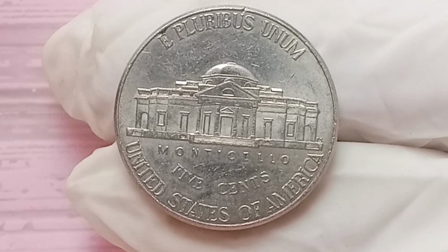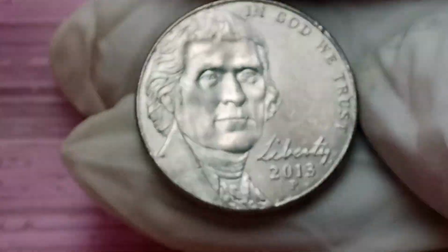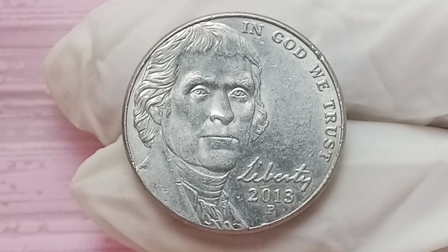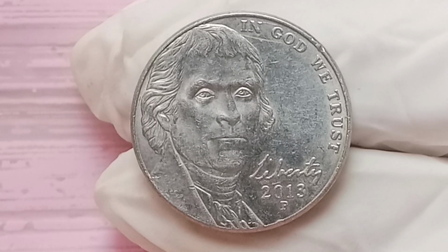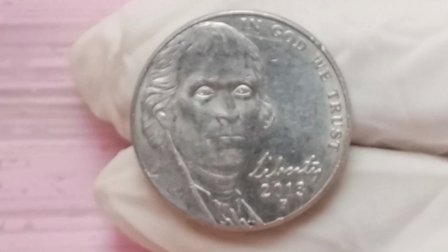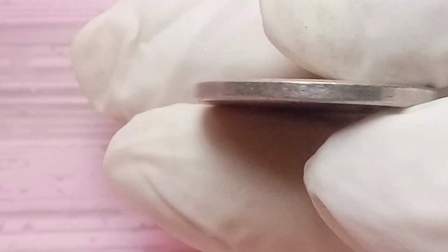or the Monticello building. Then there are die clashes, where images from the reverse and obverse sides bleed into each other. There are even examples of nickels struck on the wrong metal planchet, such as being mistakenly minted on a penny blank. That kind of error can make jaws drop, and wallets open, but it's not just errors that bring in the big bucks. Condition plays a massive role in a coin's value.